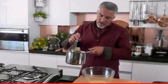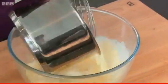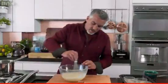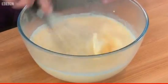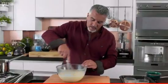There it is, it's just gone. I'm going to pour that onto the egg. Always pour your hot milk mixture into the egg and not the other way around, and keep whisking or you'll risk curdling your custard. And then this mixture will go on top of the breadcrumbs.